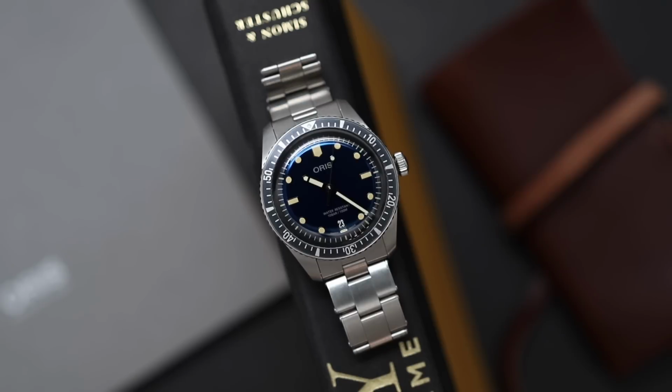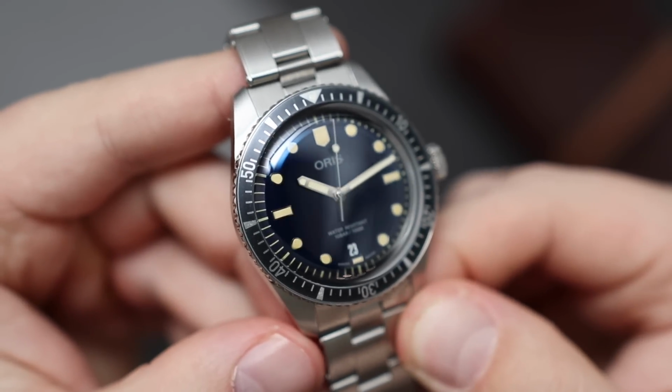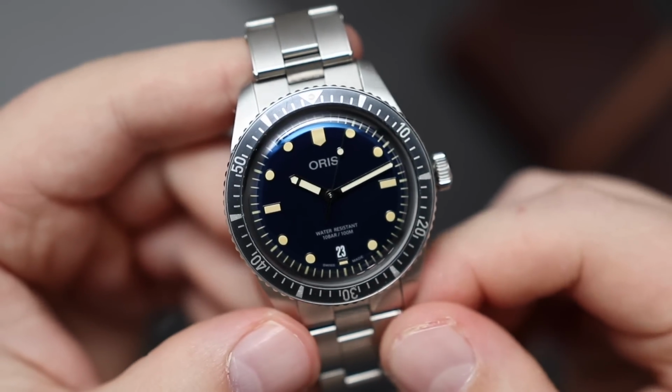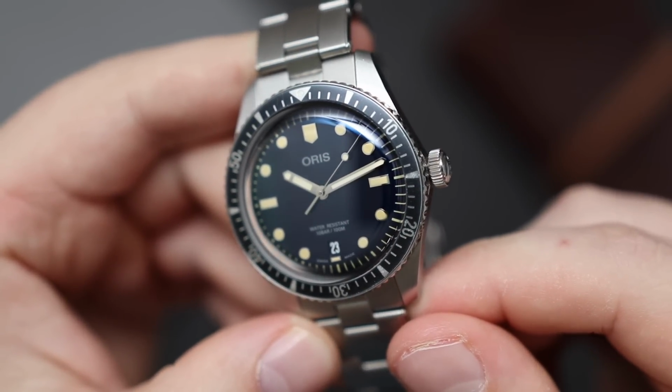In fact, I have one right here because I just reviewed one. And yeah, it's a really good diver watch, universally loved, and pretty much fits on any wrist. Just over 40 millimeters in diameter, nice and slim, nice and comfortable. If you shop around, you can get them for under $1,500. In this price category, it's very hard to beat the offering that Oris gives you.